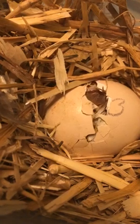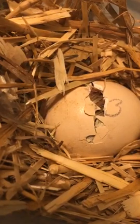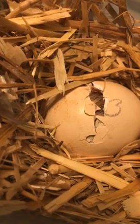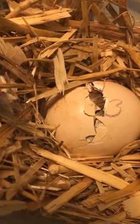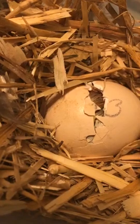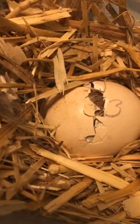I had no idea how the other ones were going to react to the baby peeps either, and they're all just chilling. Actually, when I went out there and the babies were screaming their heads off, the moms were clucking. They were up in the nest. And all the other hens were looking at me like, are you going to get these babies and put them to bed? He may be up in time. What do you mean, he may be up in time?